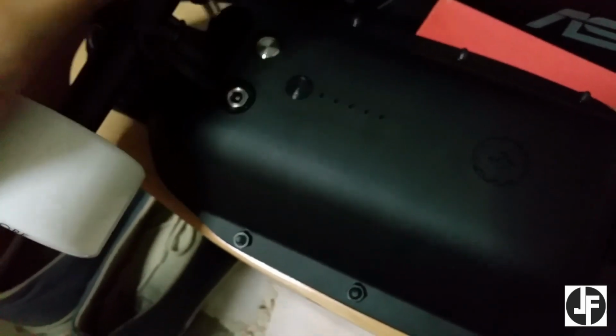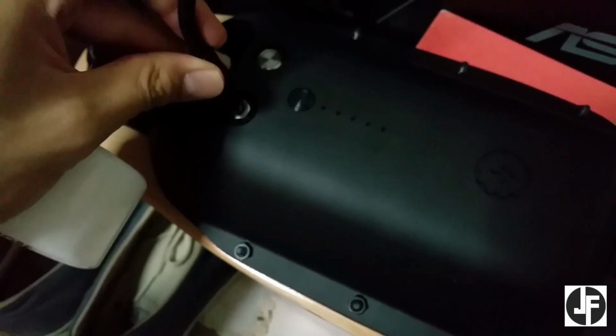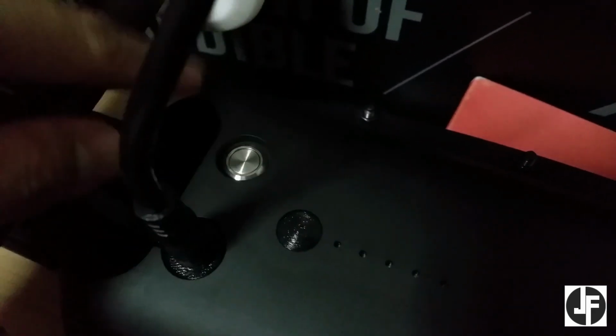Charger goes here into here. Alright, one last thing. Silver button. Off. On. Off. So that is the Upboard coming from Singapore.